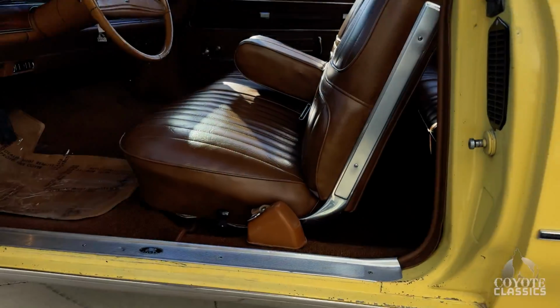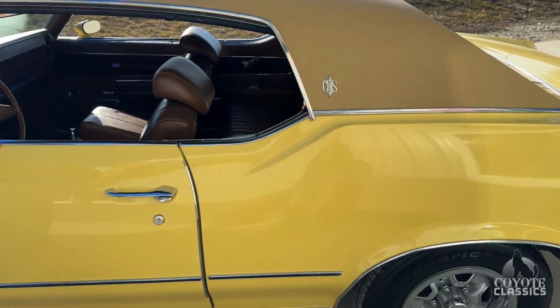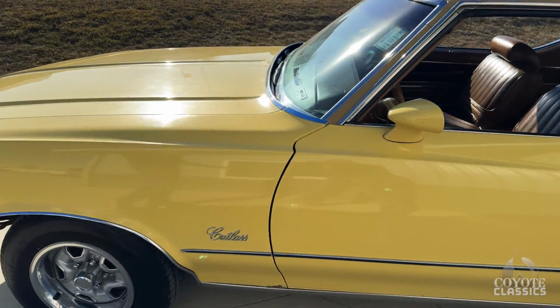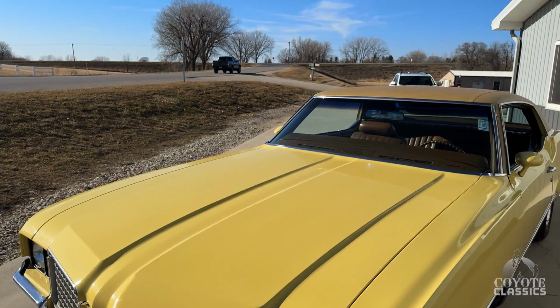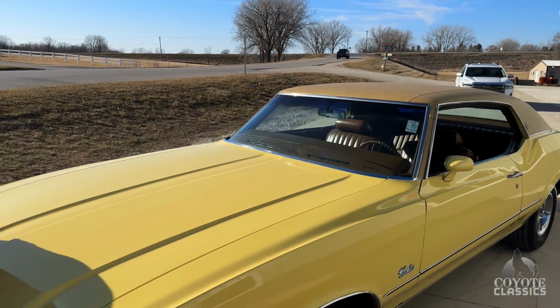Definitely original paint in the jambs. One repaint, it looks like, huh? Possible. Yeah, I mean, maybe original paint, maybe one repaint, but just a very original, good car.